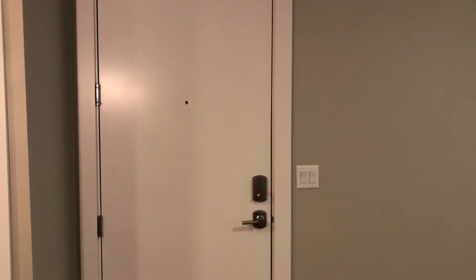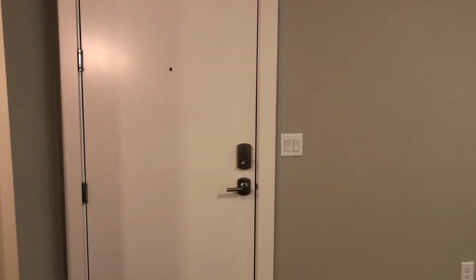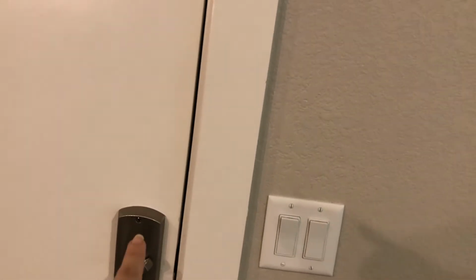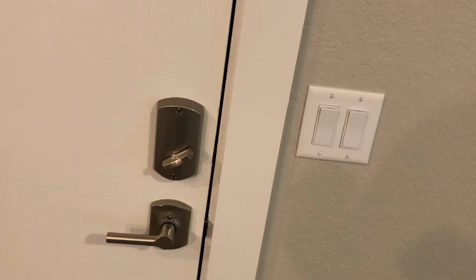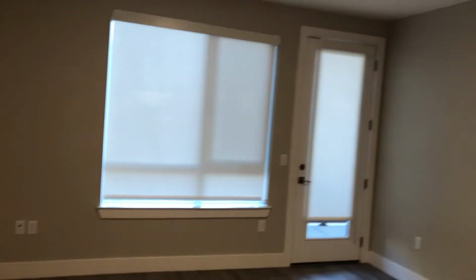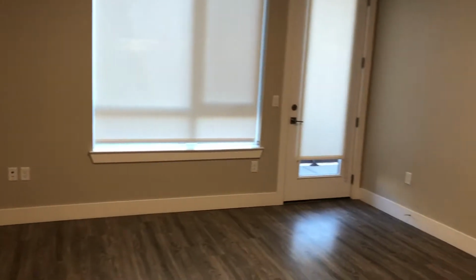This place is super bougie. And the locks to get in, they're all like electronic. Like I had to use a fob key on the other side to open it. And then I just twist this lock to lock it from the inside. So when you come in, this is what it looks like empty, living room. And this is a 1 bed, 1 bath.